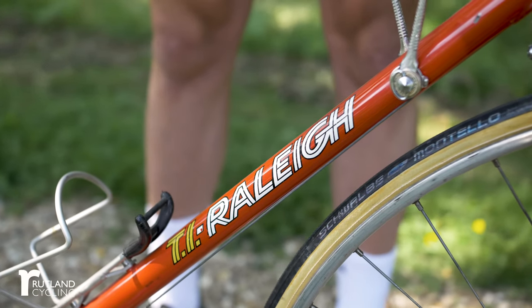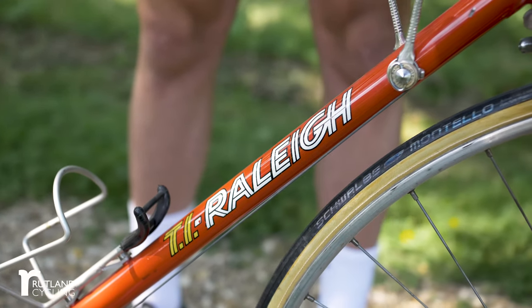It's been 40 years since Joop stood on the top step of the podium in France with this Ti-Raleigh team bike, and Raleigh have marked the milestone by making a limited run of replica bikes just like this one, the anniversary edition. However, what we have here is the original.